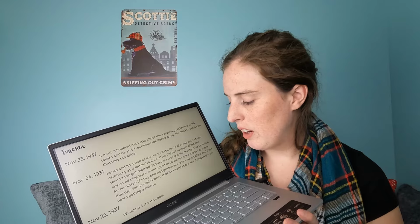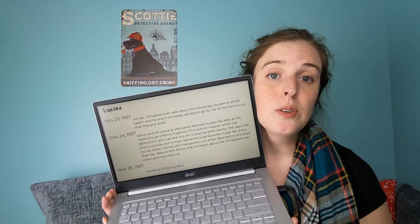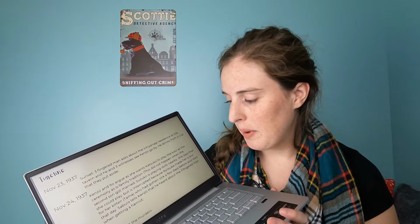Saburo tells Kenzo that he heard about the 3-fingered man when he was getting a haircut. So Kenzo is warned that the 3-fingered man is looking for him, and the family is aware as well.